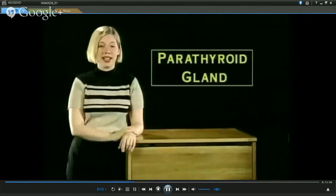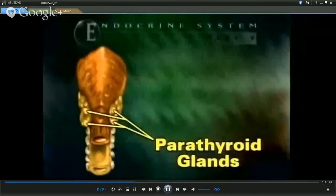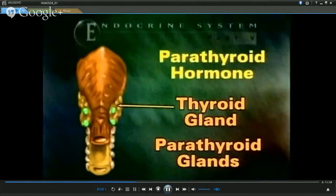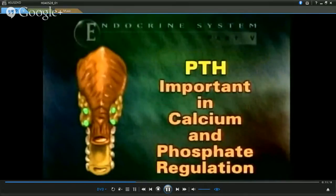The next major endocrine organ is the parathyroid gland. The parathyroid glands are tiny glands embedded in the back of the thyroid gland. They secrete parathyroid hormone, or PTH, which is important in calcium and phosphate regulation.